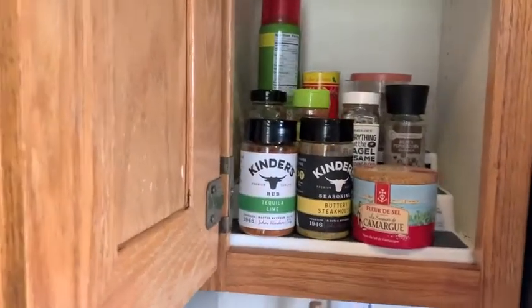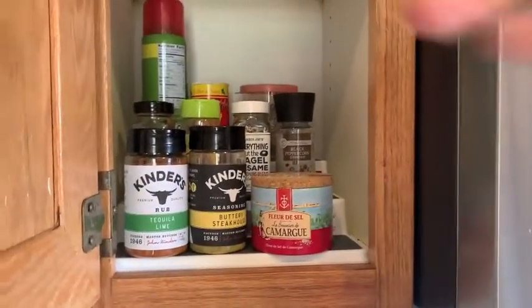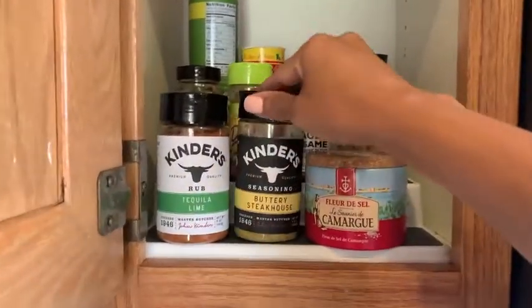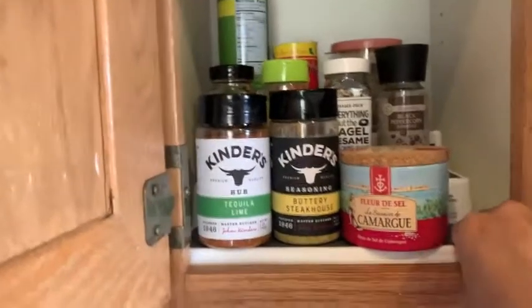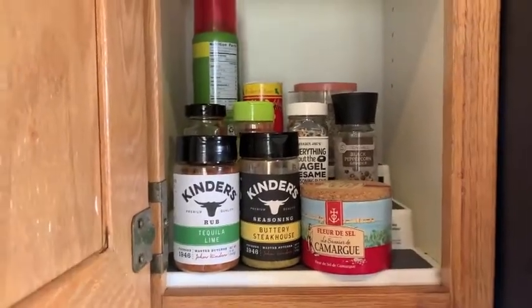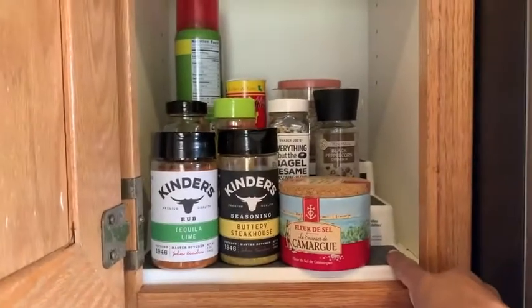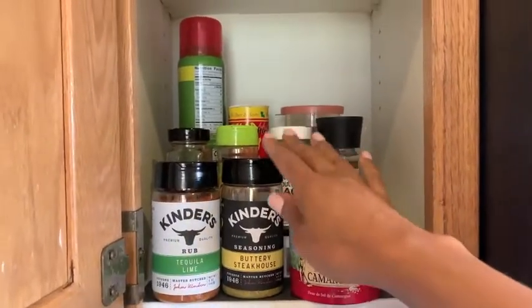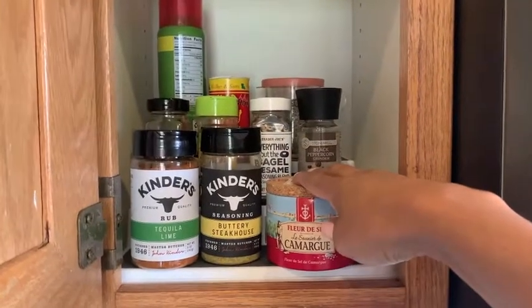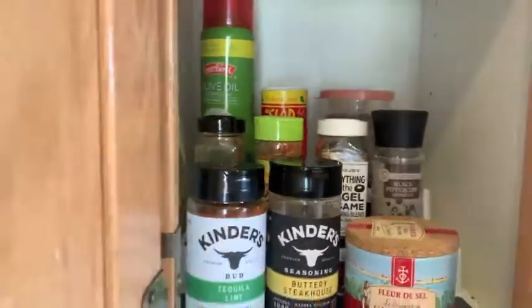So like I said, everyday spices, I needed something that could store several everyday spices. And these are the ones, like I said, that we use daily, and they are stored here right near the stove and oven. This is a riser from Amazon, extremely affordable. I think it was like $6.99 or $7.99, and you can see all of your spices that you have.